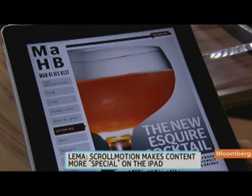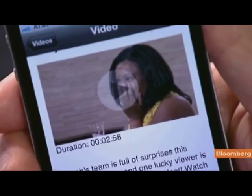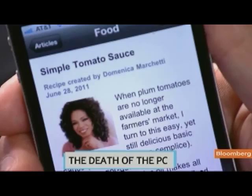All right, so Oprah, a magazine, as well as everything else in the media, Esquire magazine. How is Oprah different, maybe as a comparison? Well, Oprah has a much different user interface because the target for Oprah is really more of a shopping application. So how do you shop? How do you engage with Oprah as a brand?